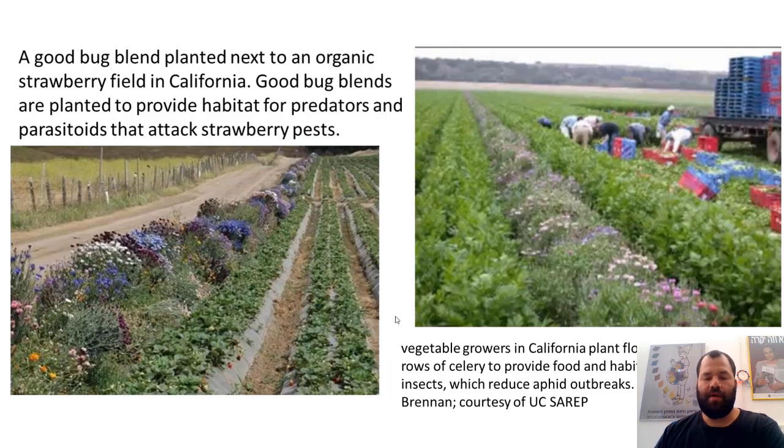Another IPM strategy is to plant different flowers on either the periphery of our plot or as a cover crop between the lines of our cash crop, in order to provide pollen and nectar for the natural enemies. This is mostly used in leafy crops and also in strawberries. In this case, you can see on the right, this is a celery as a leafy green, and this also provides shelter for the natural enemies and pushes the pests away from our cash crop by providing a food source and a shelter for our natural enemies.